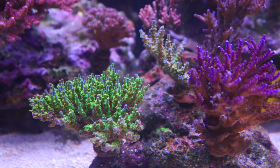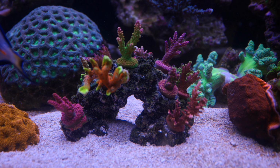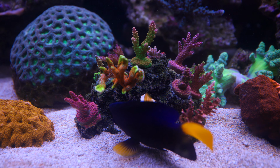I've also introduced this little island, which is all frags. I've had this particular structure with me for quite some time, and I think I found a good spot for it. Now look at this.